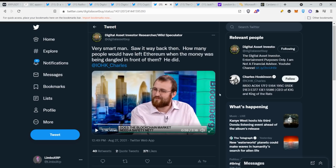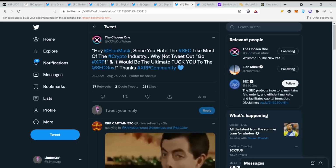Now guys, this is definitely coming. What he's talking about is regulation, ICOs, stuff like that. Things will be regulated, and that is why XRP is in a lawsuit, right? So they will create a basic regulation for all of these ICOs to have drawn a line.